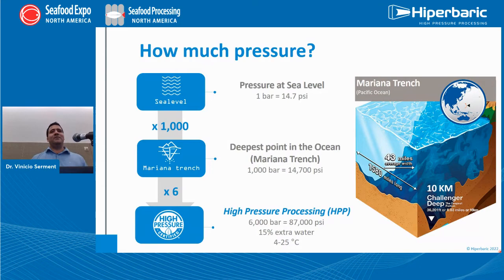Keeping up with the sea theme, if you dive into the Pacific Ocean, the Mariana Trench, the deepest point will be approximately 10 kilometers, 36,000 feet beneath the sea. The pressure of the column above us will be 1,000 bar or close to 15,000 PSI. And HPP can take that six times that depth, if that would actually exist: 60 kilometers beneath the sea, or close to 200,000 feet. So it's basically a bomb that we have in the facilities, and not every supplier is capable of doing this reliably like Hiperbaric.